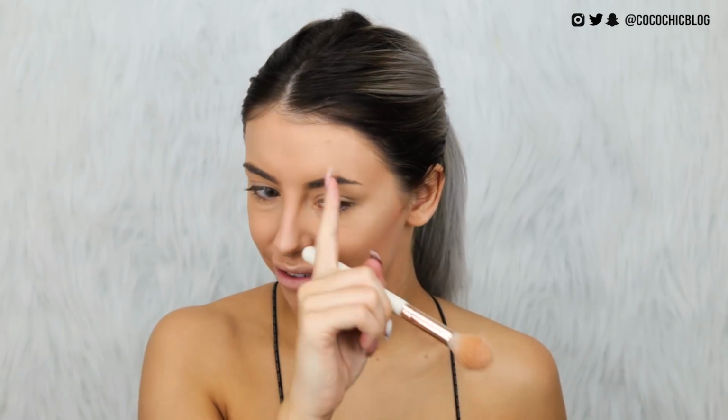And just lightly pat that over the top. And just a little bit more in my T-zone as well. Yeah, that spot really doesn't want to go.